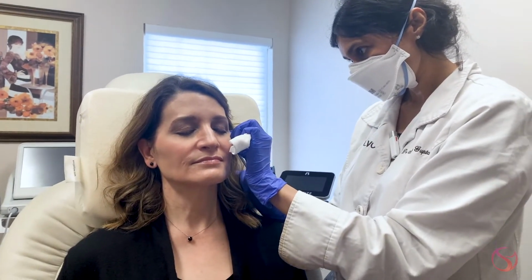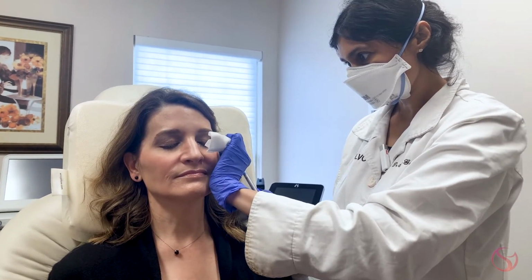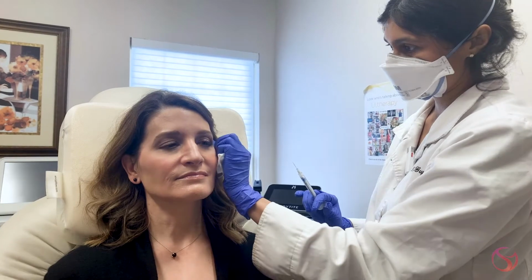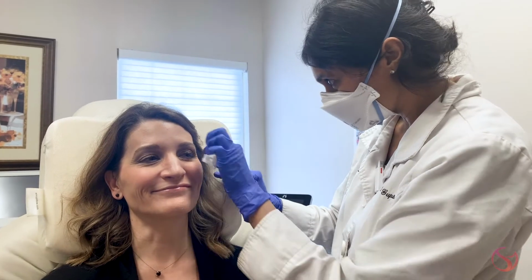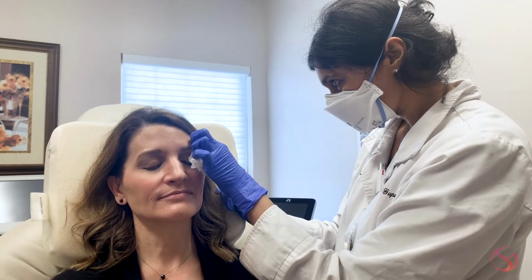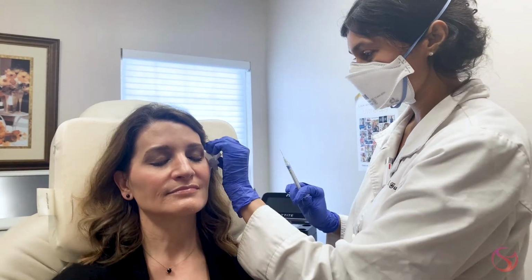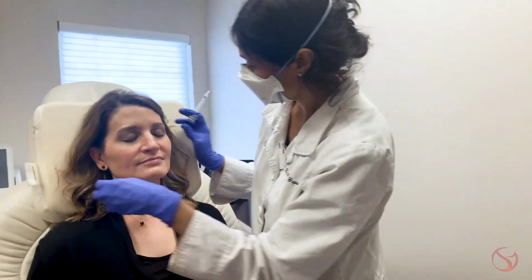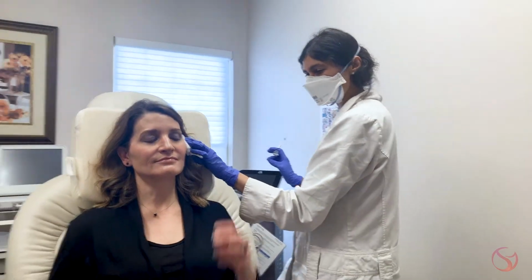Looks so much better. She's not really bleeding at all, so it's going to be awesome. Looking great. I'll have you just hold a little pressure on here. Okay.